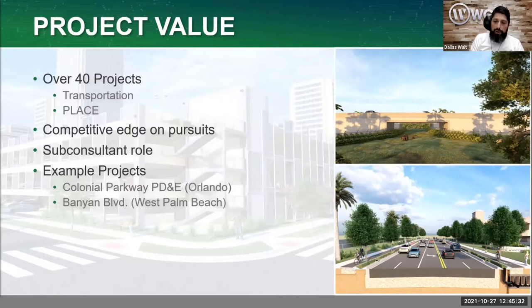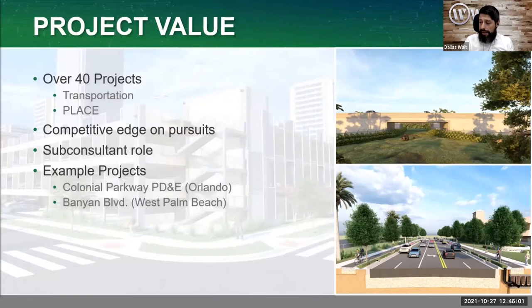We're going to discuss here two of our example projects in a minute. One is the Colonial Parkway PD&E in Orlando. This was strictly a visualization services contract where the design was already put together, and we went through several design options with the client, visualizing it for them. The Banyan Boulevard project in downtown West Palm Beach was all of our services combined in one. So we took our landscape division, our roadway division, drainage group, and survey data, and put it all together into a 3D model, and we were able to visualize that. So we'll talk about those two here in a second.